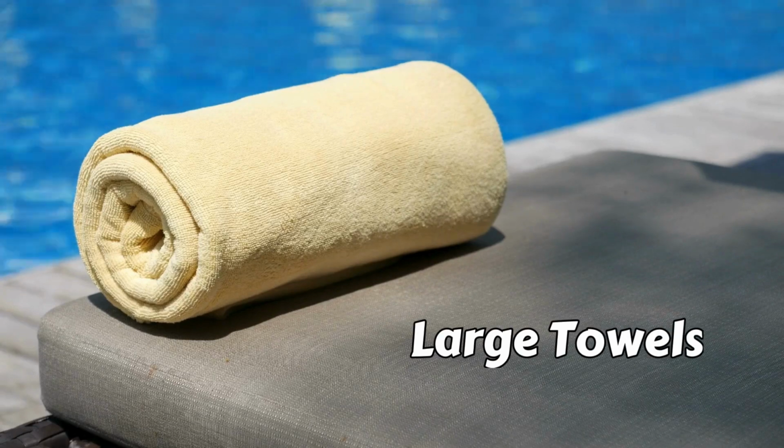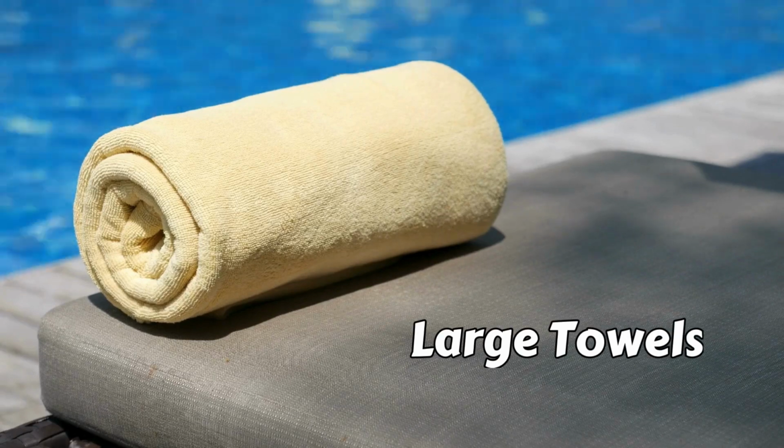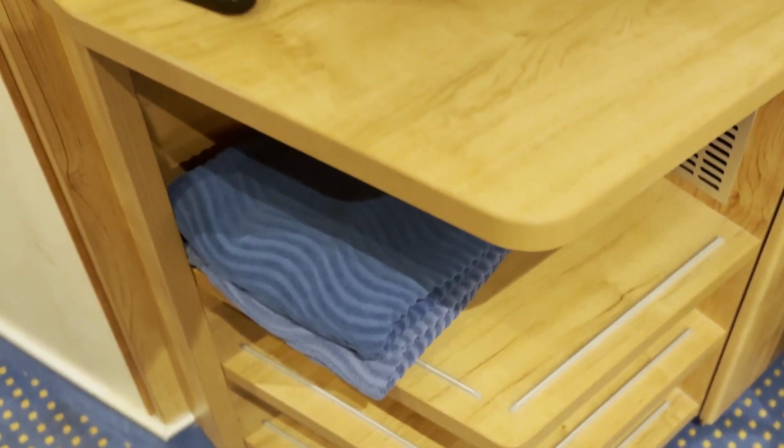Large towels. While we talked about possibly bringing a lightweight, quick drying towel, most cruise lines are going to provide towels, including beach towels. That means bringing large and bulky towels is unnecessary and just takes up valuable space in your luggage.